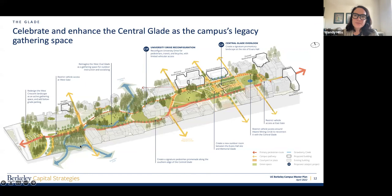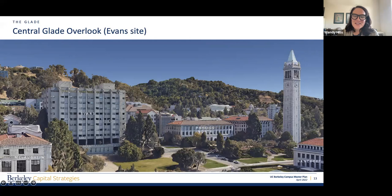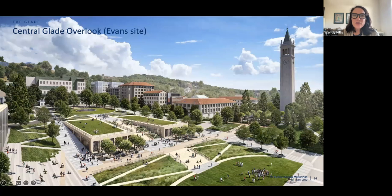So the biggest thing coming out of this is this idea that we're going to restore this central glade, and Evans is going to come down. And I would anticipate, we're getting a lot of pressure around Evans right now because of its seismic status, and I would anticipate that it will probably come down in 5 years. That's what the timing is looking like. We're building buildings right now that will take people out of Evans. So here's the view of Evans right now. And here's the view of what this could be in the future.